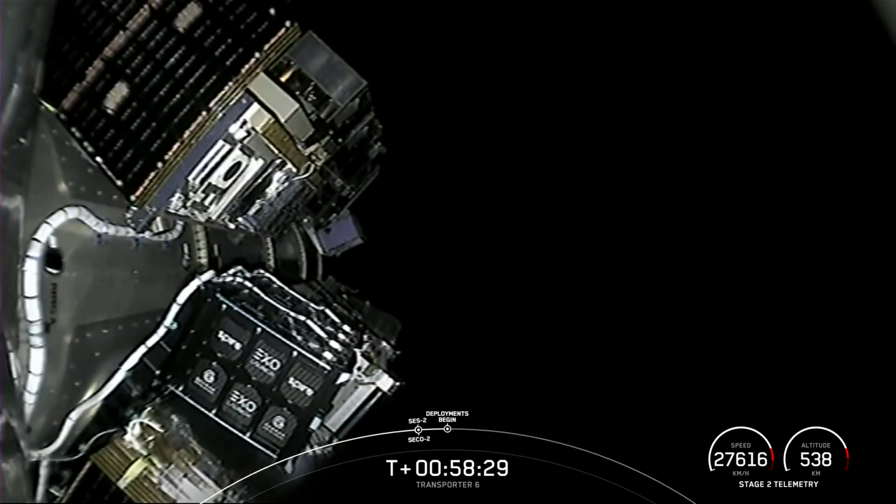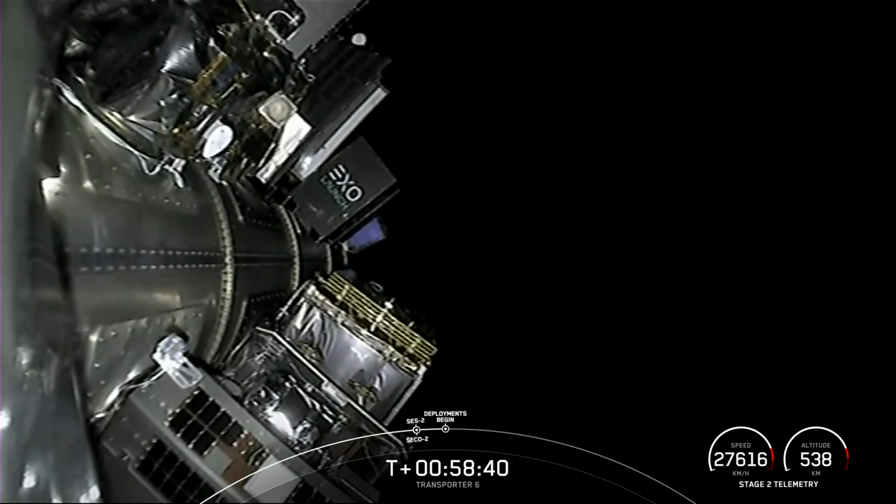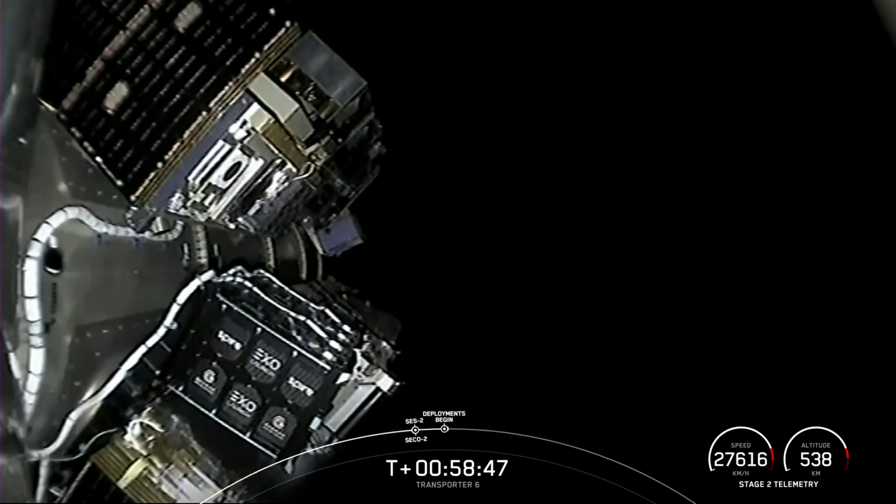Wait, Sat-1, separation confirmed. BD Sat-2, separation confirmed. Lemur 2, Immaculate, separation confirmed. Lemur 2, Fuententaja, 01, separation confirmed.